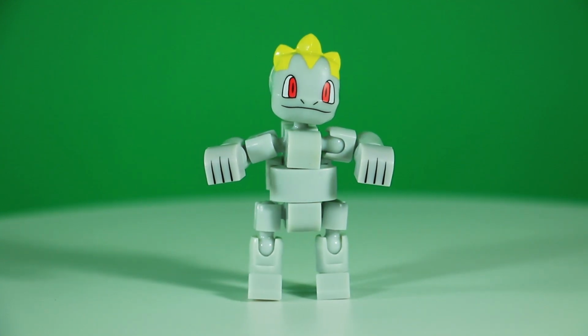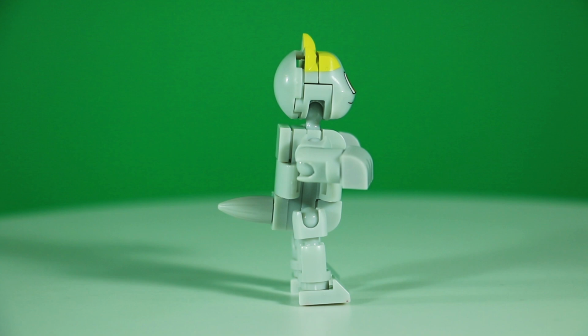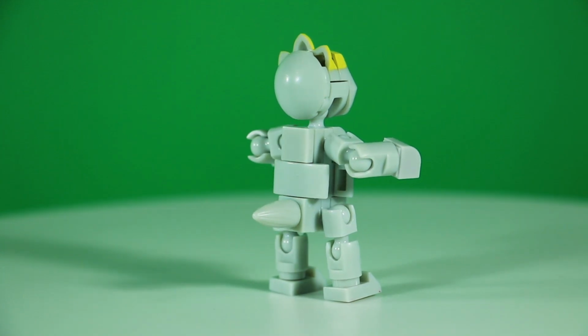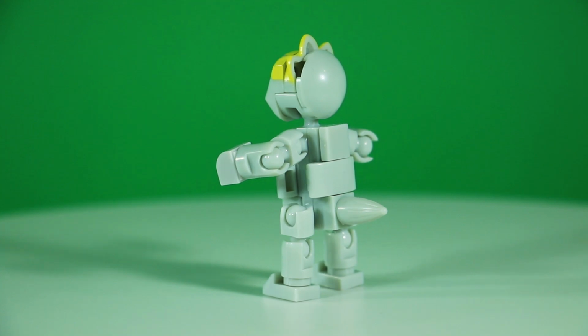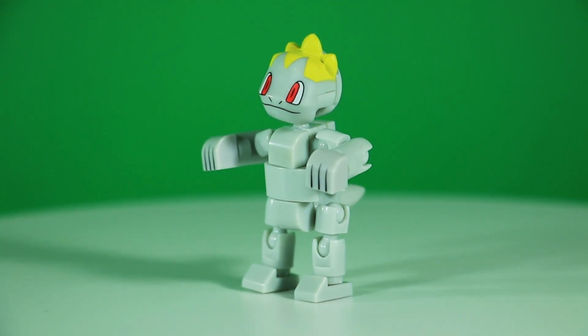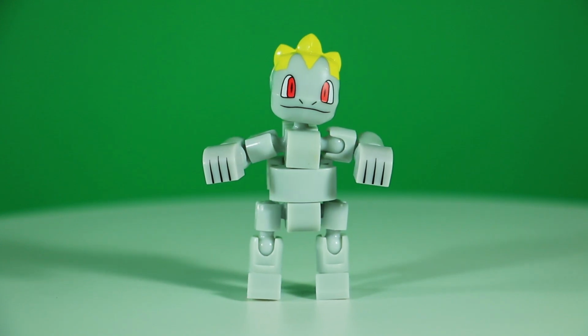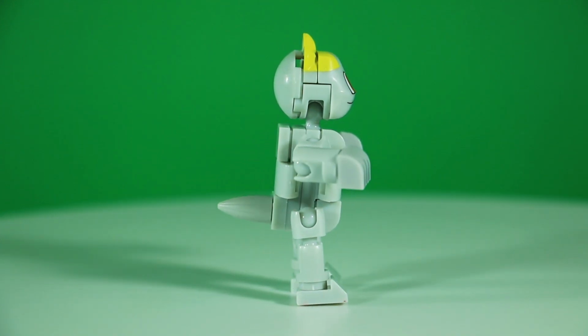Next up, we have Machop. I think Machop looks really great. Again, they did a great job with the head, the eyes and the hair. I guess that's hair. I don't know, it's like a rock, though. So is it hair, or is it just a different colored rock at the top? It's hair. Also, the details on the fists are all really well done.